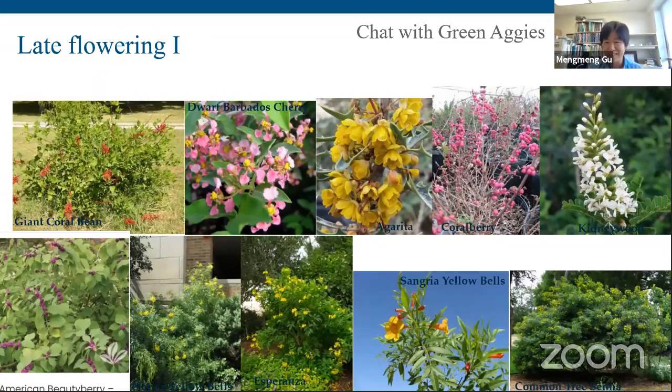These are more the late flowering ones. We don't have a whole lot of tidy ones, the meatball types, but we have more free spirits among the late flowering ones. The giant coral bean, the dwarf Barbados cherry, agarita, coral berry, kidneywood, the American beautyberry, and then the yellow bells, the different types of yellow bells, and the tree senna. This is called tree senna, but I think it's more shrubby looking. They're all flowering on the current year growth.